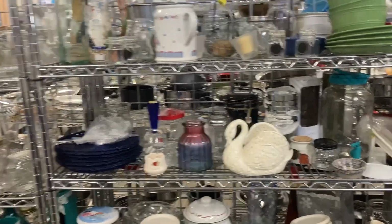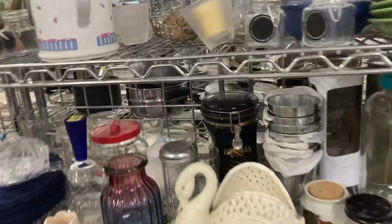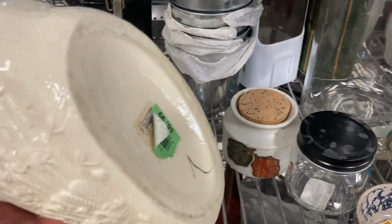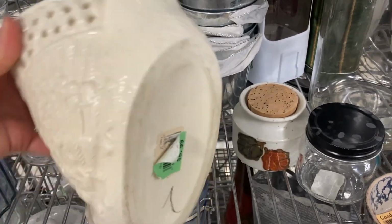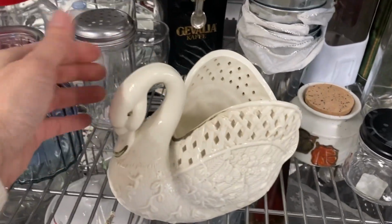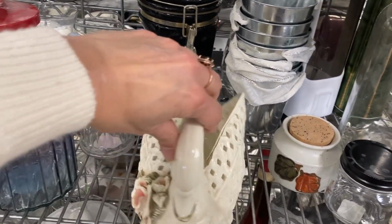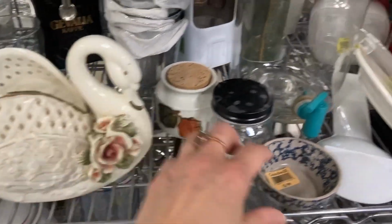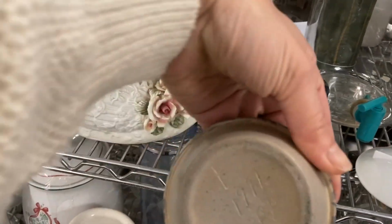On this shelf, the swan caught my eye. It clearly looked to be vintage, and when I turned it over, it had a barcode, so it was not that old. I took a quick look at it and noticed that there were chips on the Capodimonte style rose.